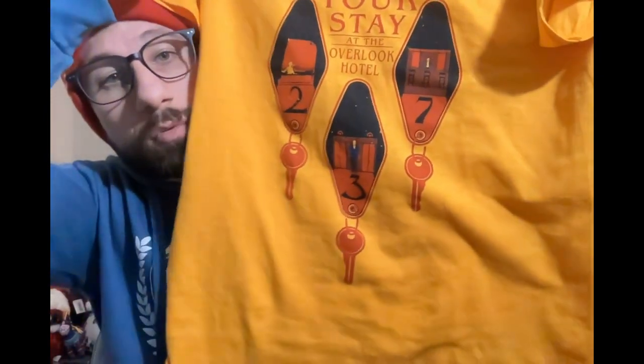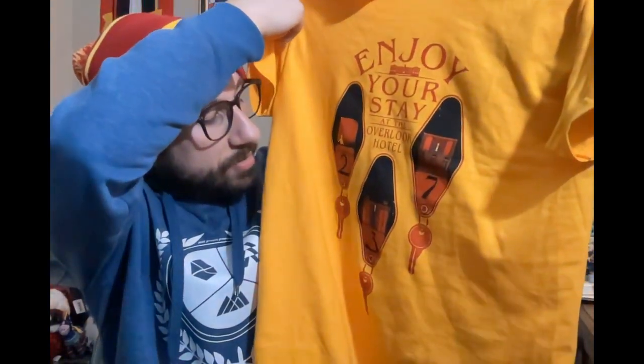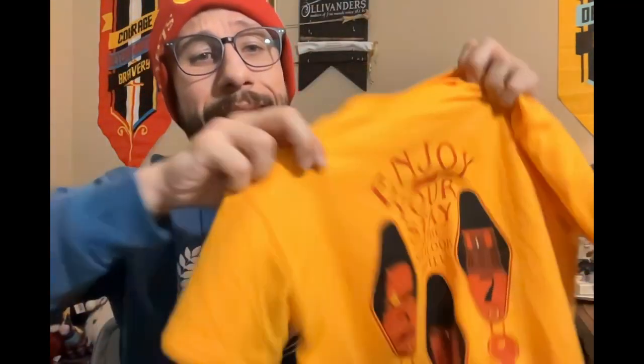You have the room number, you have different scenes throughout the movie, you have the keys. This is just actually really dope in general. There's nothing on the back, just yellow. But this is an absolutely fantastic t-shirt.